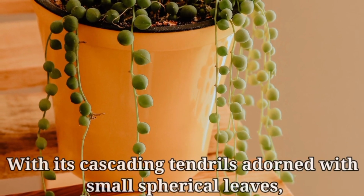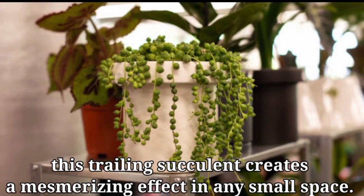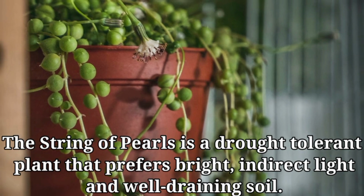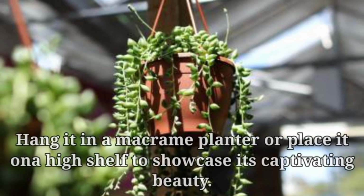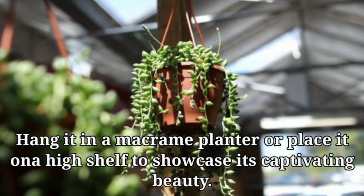With its cascading tendrils adorned with small spherical leaves, this trailing succulent creates a mesmerizing effect in any small space. The string of pearls is a drought-tolerant plant that prefers bright, indirect light and well-draining soil. Hang it in a macrame planter or place it on a high shelf to showcase its captivating beauty.